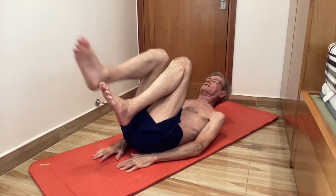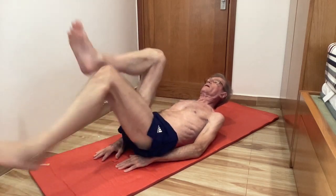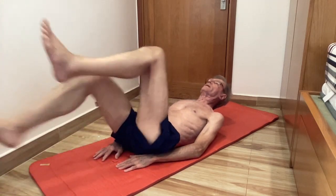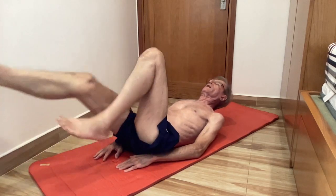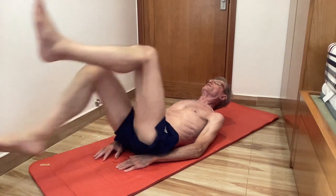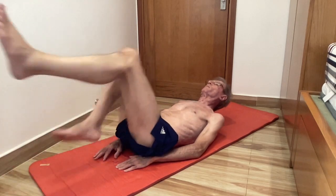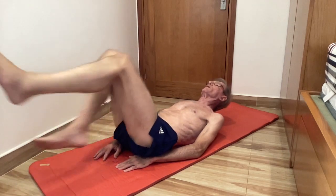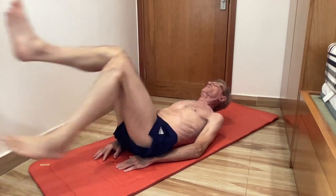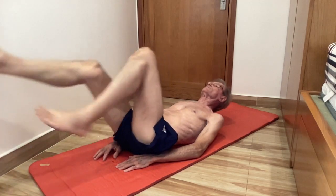The next exercise is simply to bicycle your legs, about as many reps as you can do. If you can do a lot, 30 is plenty. But then do a reverse. I found the reverse very difficult. My left side physically is just not as developed as my right side. But slowly I got the hang of it and how to do it correctly.